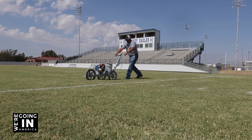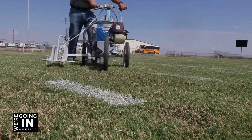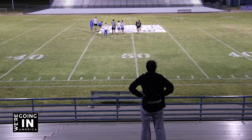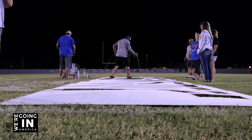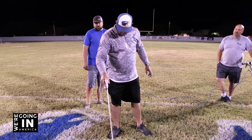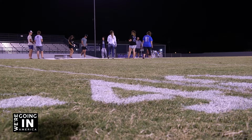First and foremost with Logan Macy and his crew on typically Wednesday nights where they come and paint the field. It's 9:30 on a Wednesday night, and Logan Macy and his entire crew are out here painting the field. That's not an easy process. That is a 2 to 3 to 4 hour process, and that's all on a volunteer basis.